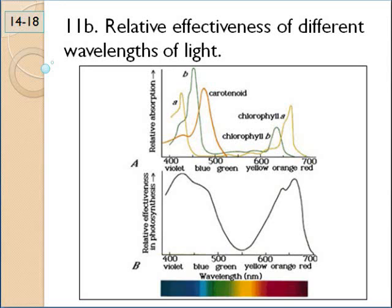why do you reckon more light is used from this side than that side? Why do you reckon more light is used in the 400 to 500 range compared to the 600, 700 range? Who has more energy in it? The 400 light or the 700 light? Who's got more energy? The closer you are together, the more. So if you're 400, you're close. 700, you're almost twice as far.